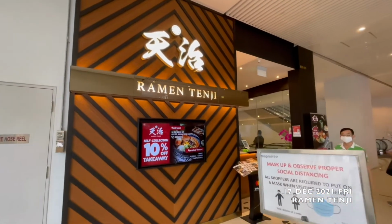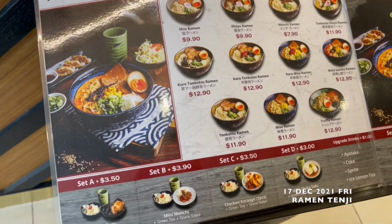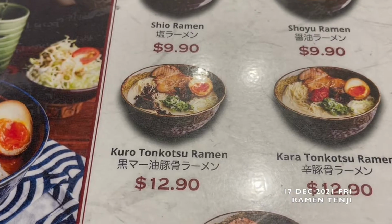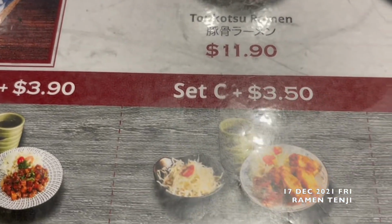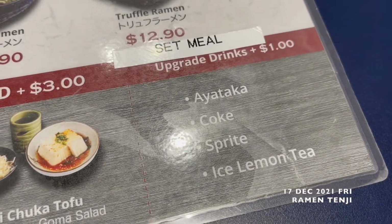Ramen Tenji is at 18 Tai Seng. Just go up the escalator at Tai Seng MRT and on your right will be unit 0101 and you will see Ramen Tenji. While at the restaurant, I was first led to my table, then I spent some time to have a good look at the menu. I'm going to order the Kuro Tonkotsu Ramen with this chicken karaage set with green tea and goma salad. And no, I'm not upgrading my drinks.